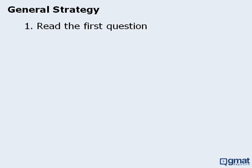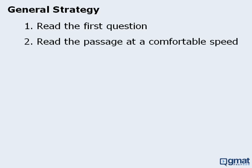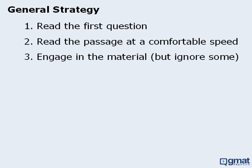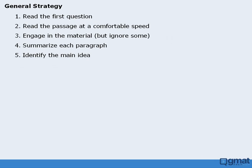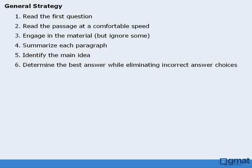The first step in the strategy is to read the initial question that accompanies the passage, then read the passage at a comfortable speed. As you do this, be sure to fully engage in most of the material, and at the same time summarize each paragraph on your noteboard. Also, identify the main idea of the passage on your noteboard as well. Finally, once you have finished reading the passage and taking notes, answer each question by identifying the best answer while eliminating incorrect answer choices.